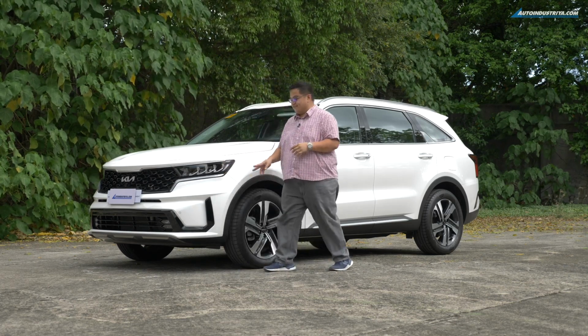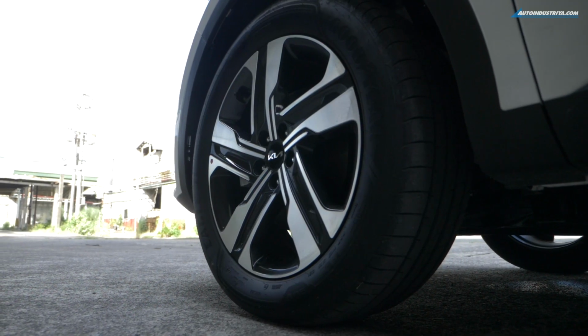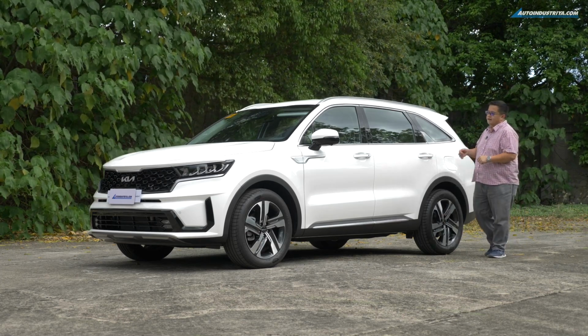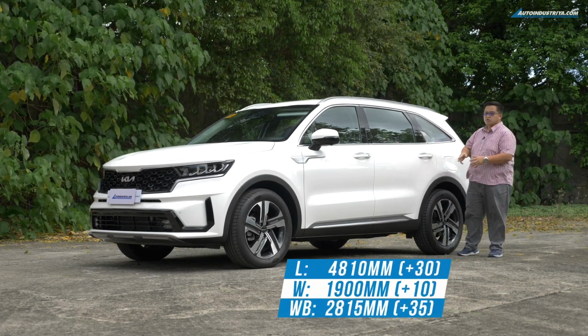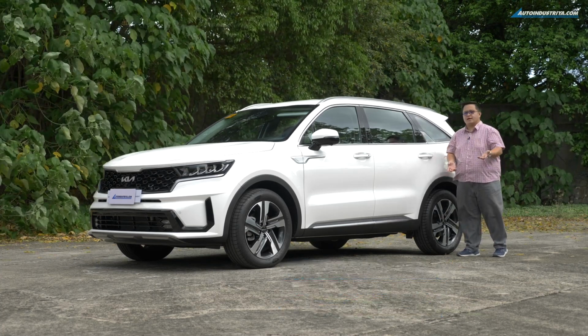So from the side, it really does look like an SUV. I mean, with the black trim there, the proportions of the vehicle, the 19-inch wheels, and of course, the 5-door SUV/wagon form factor. Couple things to keep in mind here. This new vehicle is 30 millimeters longer than before. It's also 10 millimeters wider. They even stretched out the wheelbase by around 35 millimeters. So it's a bigger vehicle overall.